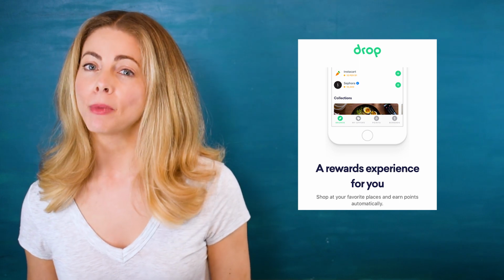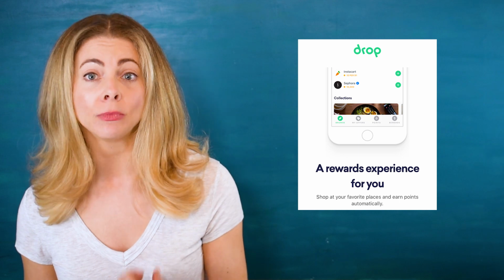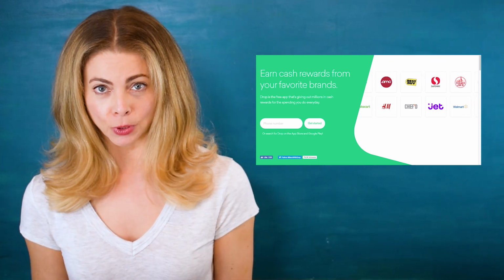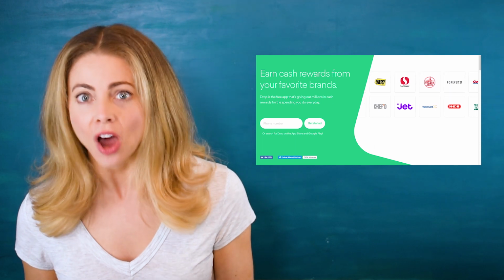every time you shop. Regardless of where you earn your points, you'll be able to redeem rewards as soon as you have points in your balance. And here's yet another super cool thing about Drop. You get rewarded virtually anywhere you shop.